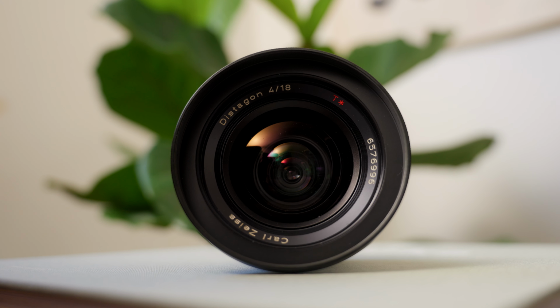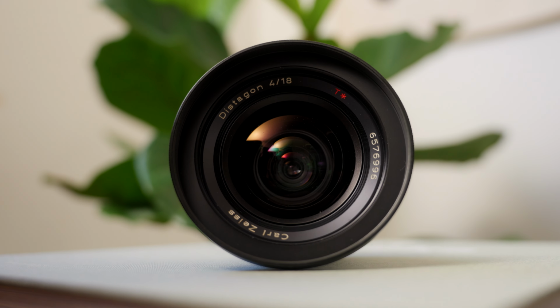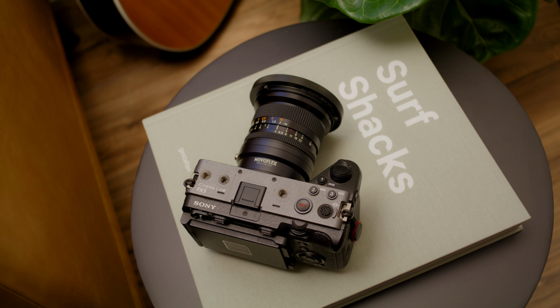So my latest Contax Zeiss pickup was actually my widest lens inside of my kit. This right here is the Contax Zeiss 18mm f4 AEG, and it's by far one of my favorite lenses that I ever had inside of my kit.